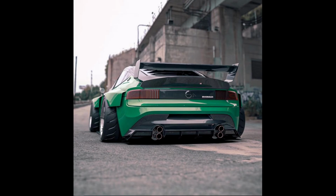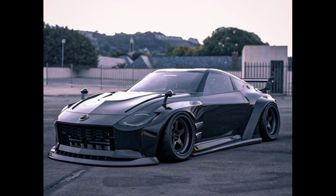And the last rendition is going to be a black one, which he took one step even further. Same general wide body kit, but you're going to see a few new details here as well. If you look at the front lip, he's added some new little strakes there in between the factory bumper and the lip, so the lip actually looks a little bit lower. It may just be the angle of it. I'm not sure if it's actually intended to be lower.